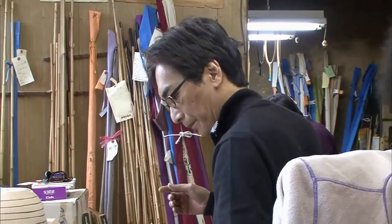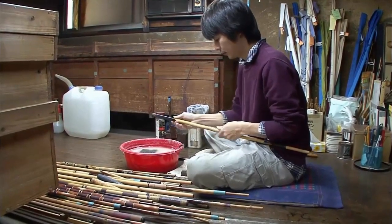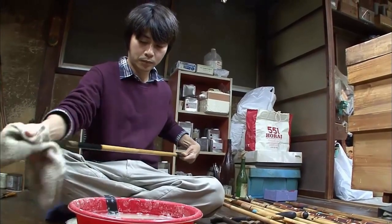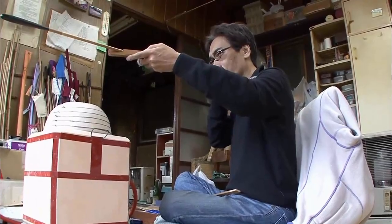Considering the future of Hera fishing rods, he has taken on three students, including Mr. Tatsukawa. At times he is tough, and at other times he may treat them like his own sons. But he will make sure to nurture them into great fishing rod artisans.